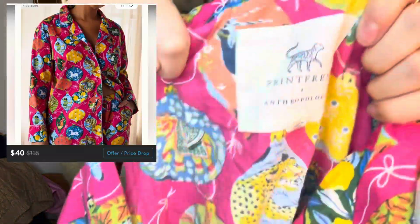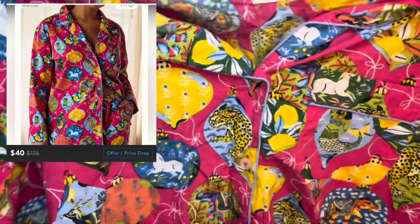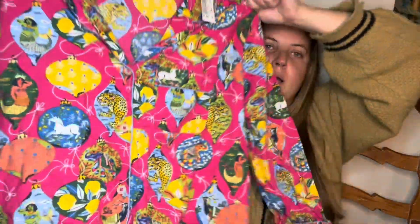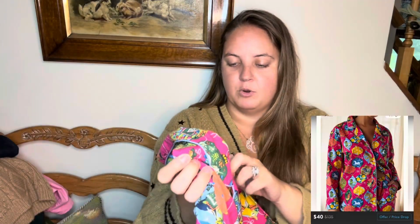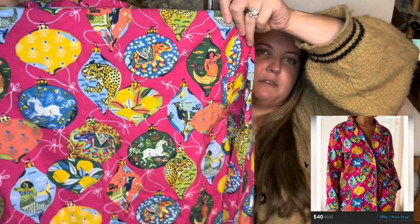Then this piece is pajamas, but I found it in the shirt aisle. And this is Print Fresh collab with Anthropologie. Sadly, I did not find the matching pants, but this is a pajama brand to definitely be aware of. They do some clothes too, but pajamas are probably what they're most famous for. This is a medium top, and I think this is probably like a Christmas pajama, although I would definitely say you could wear it year round, and I paid about $3 for that one.